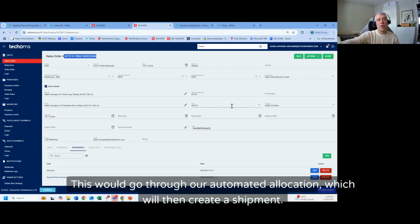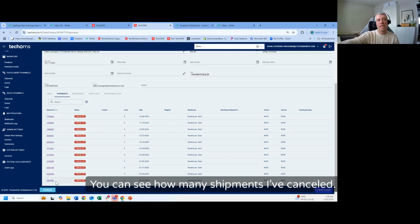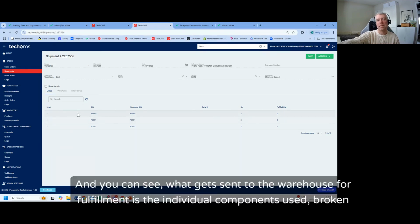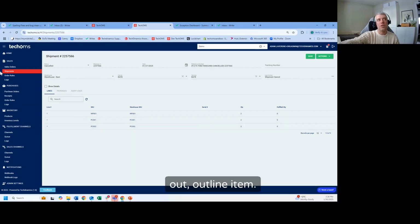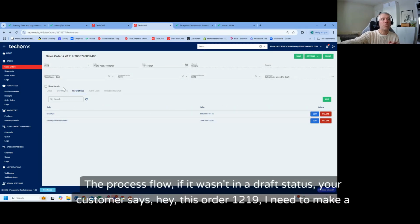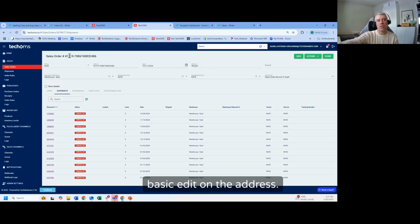And this would go through our automated allocation, which will then create a shipment. I use this one a lot for testing. You can see how many shipments I've canceled. But what it would do is it would create that shipment, and it would send that shipment to the warehouse for fulfillment. And you can see what gets sent to the warehouse for fulfillment is the individual component SKUs broken out at line item. What's really interesting, and come back, this one's already in a draft status. The process flow, if it wasn't in a draft status: your customer says, hey, this order, 1219, I need to make a basic edit on the address. Happens all the time.